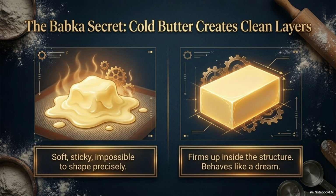Cold enriched dough is firm. The butter inside the structure has solidified. It rolls out clean. The layers stay defined. The twist holds. And when you slice into it after baking, those swirls are dramatic and beautiful. Don't skip the cold retard on your babka. It's not optional. It's the whole secret.